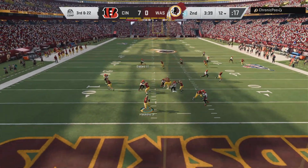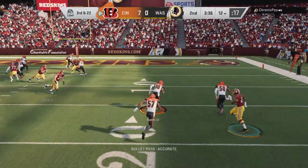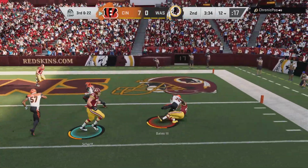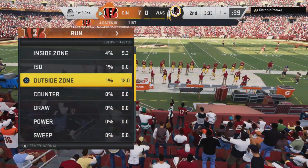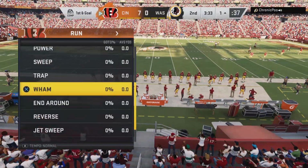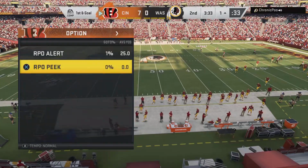No run call here. They'll look to throw instead. Now this is intercepted. He was trying to get it to Davis. Picked up by Jesse Bates. And he is not quite going to make it all the way in. They'll mark him down right about the 1-yard line. 2nd interception for him now here in this first half.